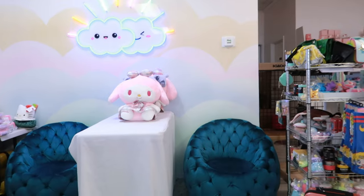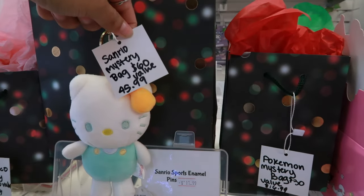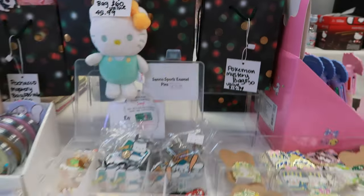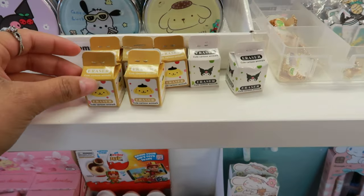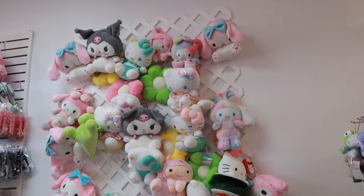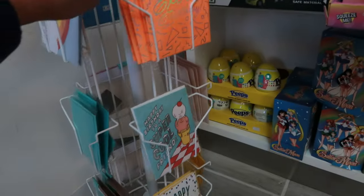And I really love the wallet selection here. They had so many wallets and they were very well priced. And surprise, they also have mystery boxes. I was tempted to get one because they had different varieties. They had Sanrio, Pokemon, I believe even Disney. So hey, maybe next time you guys go in there, get the mystery box.